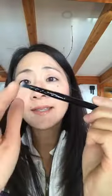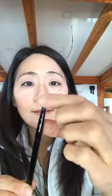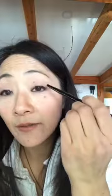If you do a smoky shadow, this is their smoky shadow brush. Same thing, it's a denser brush. You can see that, denser on the bottom, less dense at the top. It'll be used for your smoky eyeshadow looks, which I have not actually practiced with yet.